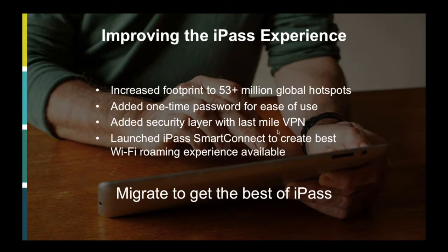We've added a new security feature, which is called one-time password, so users no longer have to remember or expose their password in order to connect. We've added several layers of security, which includes one-time password and last-mile VPN. And of course, we've launched the iPass SmartConnect platform, which creates the best Wi-Fi roaming experience available today. To take advantage of all of these improvements, it does require that you're using the latest version of the iPass SmartConnect client. But all of these features and functionality are now available on Windows, Mac, iOS, and Android.